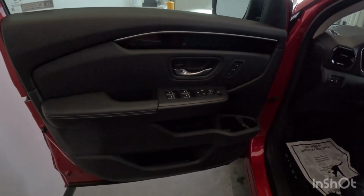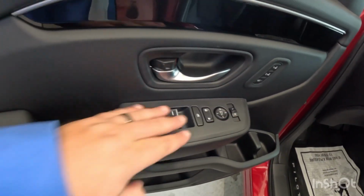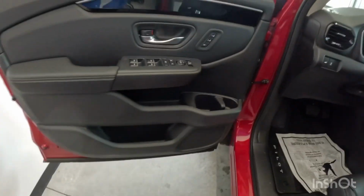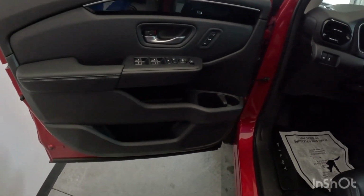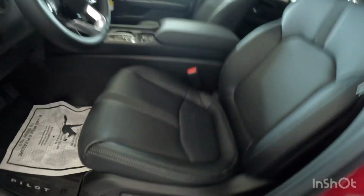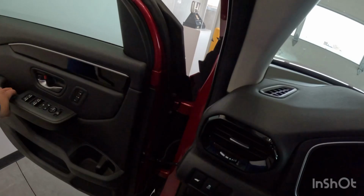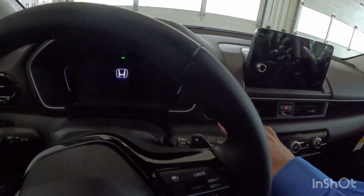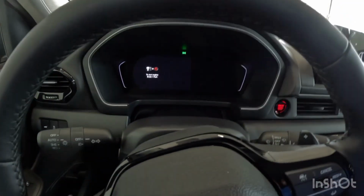Good look at the driver panel. So obviously you got your side mirror controls here, power windows, all power, 2-position memory lock, or memory seating, I'm sorry. Storage in the cubbies, cup holder galore, power seat on both sides. And as we get in the vehicle, got that nice Honda welcome there.